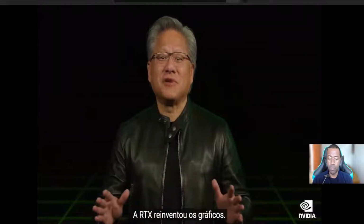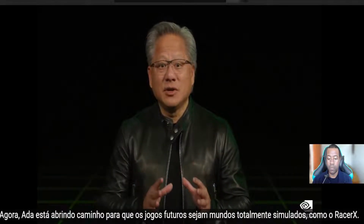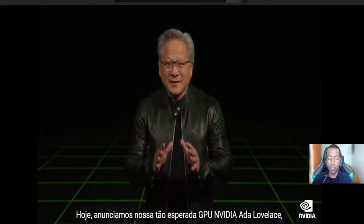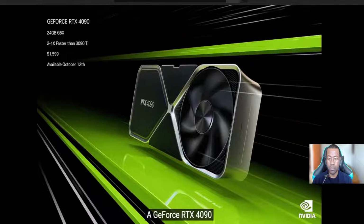RTX reinvented graphics. Now Ada is paving the way for future games to be fully simulated worlds like Racer X. Today we're announcing our highly anticipated Nvidia Ada Lovelace GPU, the GeForce RTX 4090.